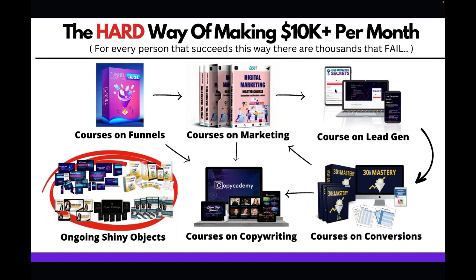You start focusing on lead gen. There you go on that. Now you know the leads that you're getting or you're reaching out to are not clicking, not responding, not engaging. It's hopeless. So you start focusing more on an advanced course, maybe something more related to conversions and sales, and that takes another whole 30 days.